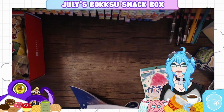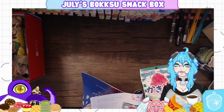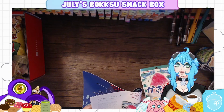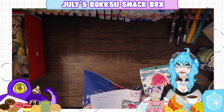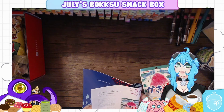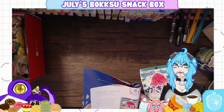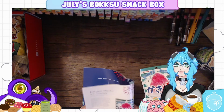And it says, "Nothing will cool you down on a hot summer day like a bowl of shaved ice, but these kakigori gummies are pretty refreshing. Each bag has three popular shaved ice flavors: strawberry, lemon, and blue soda. The gummies are shaped like mounds of flavored kakigori and have different textures to suit the flavor."